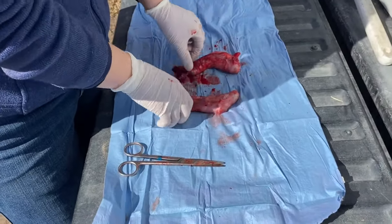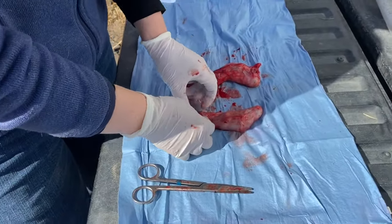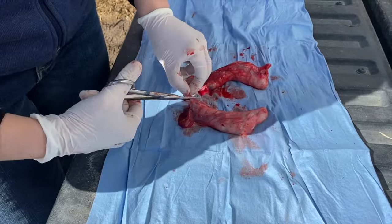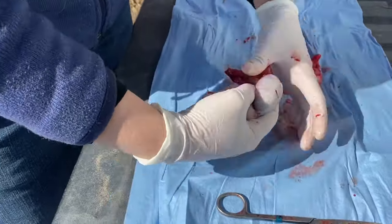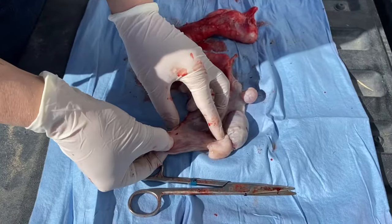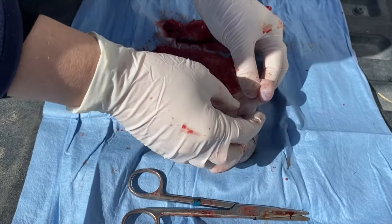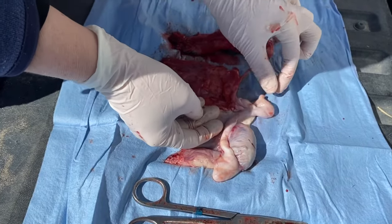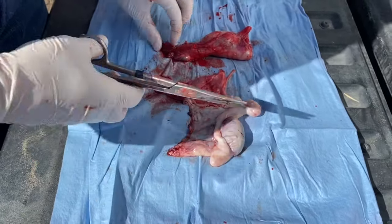There's a soft tissue layer around each testicle called the tunic, and I'm going to snip that open so that we can actually see the testicle and the blood vessels and the epididymis. So now that that tunic layer is all reflected back, we can see the blood vessels leading to the testicle, and this is the epididymis where the sperm mature after they've developed in the testicle. This, if it was accidentally left behind, would still produce some testosterone, so we don't want that in there. And we'll check the same for the other side.